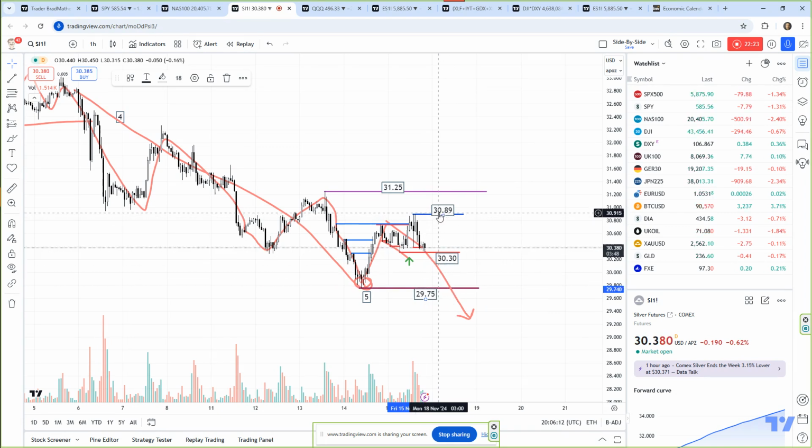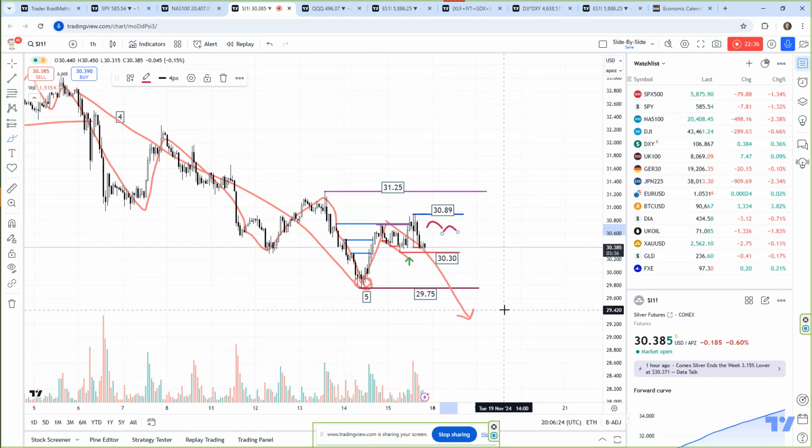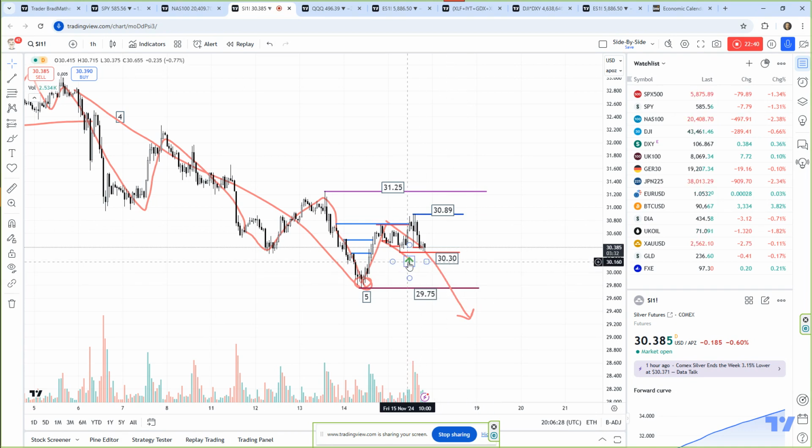A break away above this 30.89 would mean that we are continuing to trend higher until potentially we set up some sort of a new high over here. Remember, we could set up any number of new highs in this area. We just don't know where they are yet. We are clearly in bullish trending at the moment because the most recent breakaway is here.